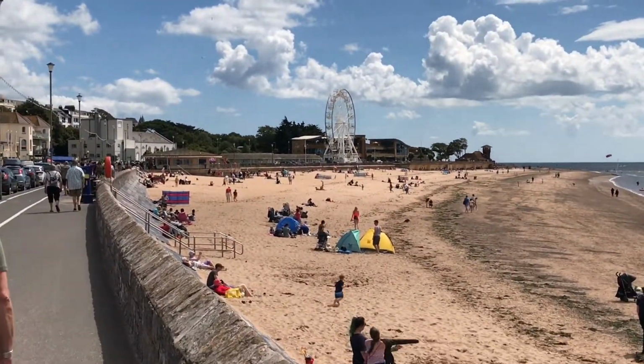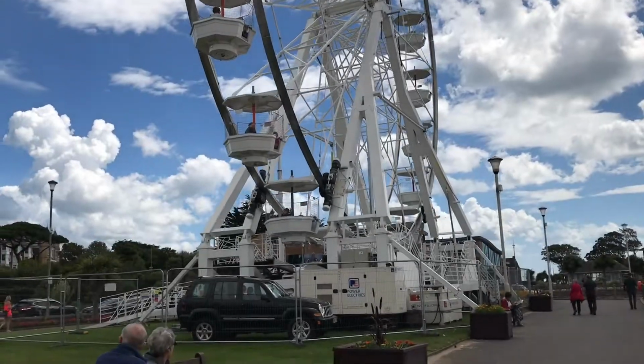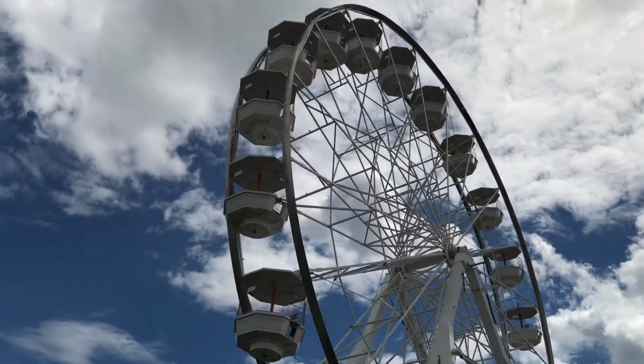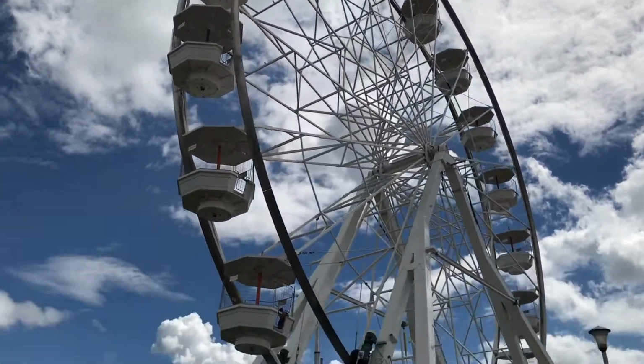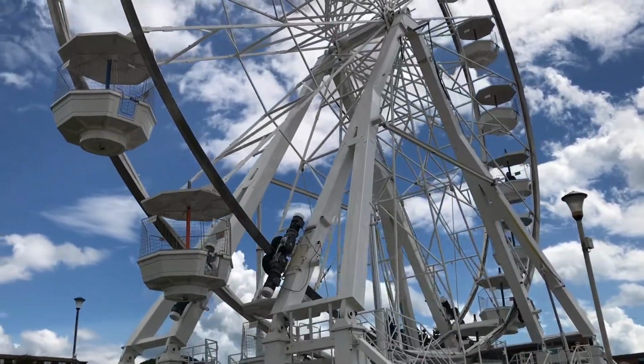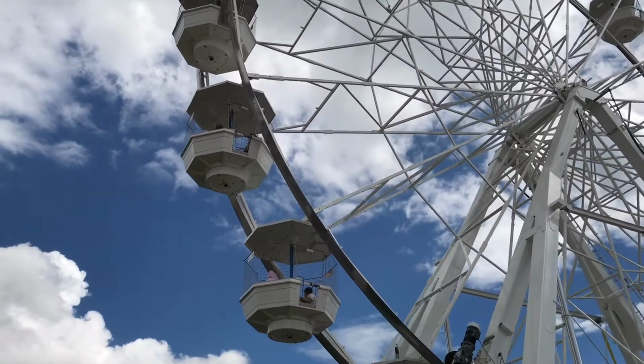I was really excited because it had been up for a few weeks and I hadn't been able to go on it because the weather wasn't very nice. So here we go. Ooh, look at that. It's not too big, but it's big enough for our town. Right, let's get going.